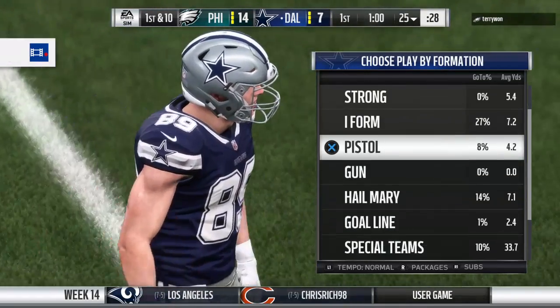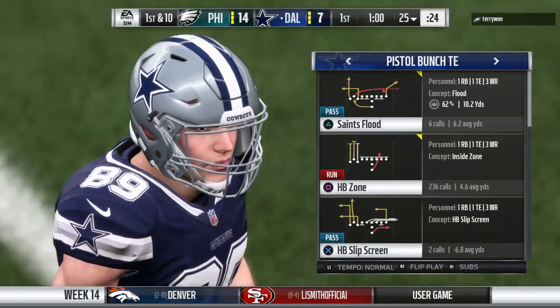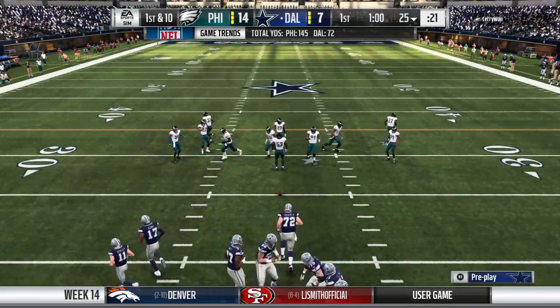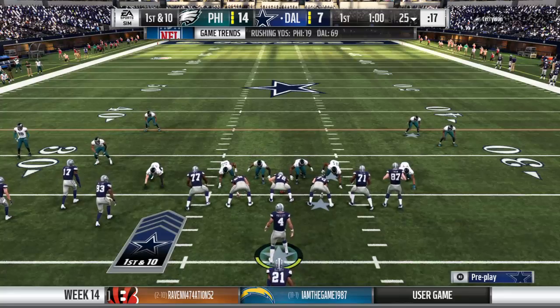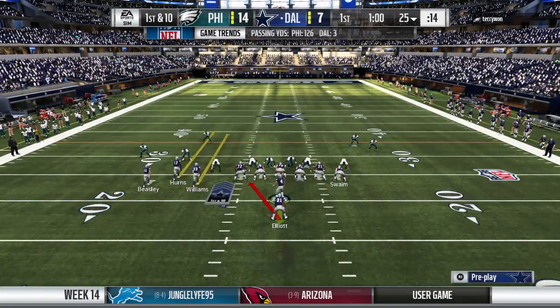And when you start plotting for this drive, when you start thinking to yourself, okay, what are we going to do? You don't go away from what you did before because that worked. But you have to be prepared for wrinkles and counters because you know they'll make some adjustments. So Prescott and the Cowboys now with a 1st and 10 at their 25-yard line.